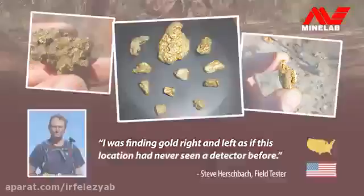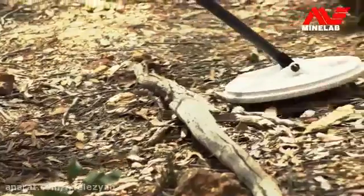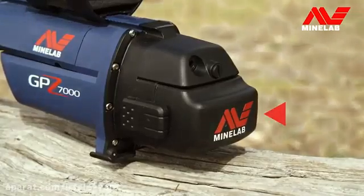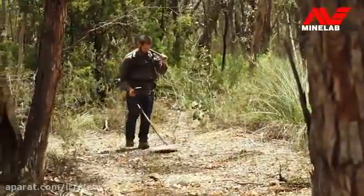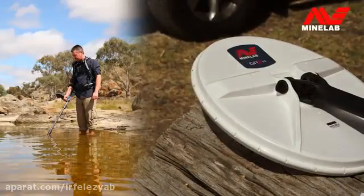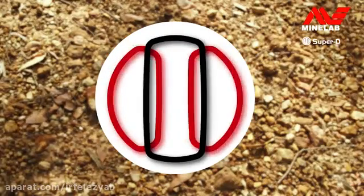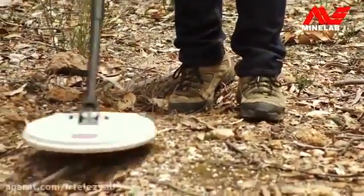Now let's have a look at the detector and learn more about the new technology behind it. The GPZ 7000 really is the next generation of gold detector in a new rugged, weatherproof platform. It's powered by a high-capacity lithium-ion battery which has a runtime of over 8 hours, allowing you to detect for a whole day on a single charge. The GPZ 14 coil is fully waterproof and submersible to 1 metre. It has a new Super D configuration with a centre transmit winding and 2 outer receive windings. This has the advantage of greatly reducing interference from magnetic soils.